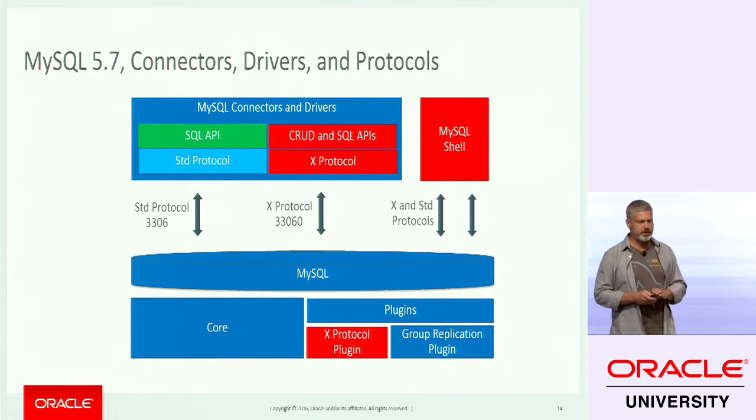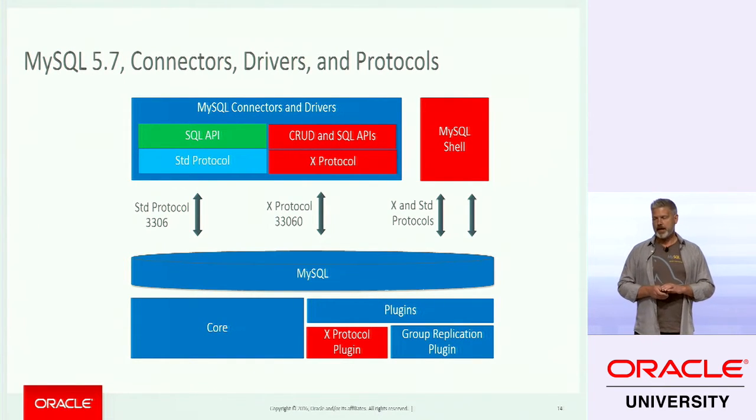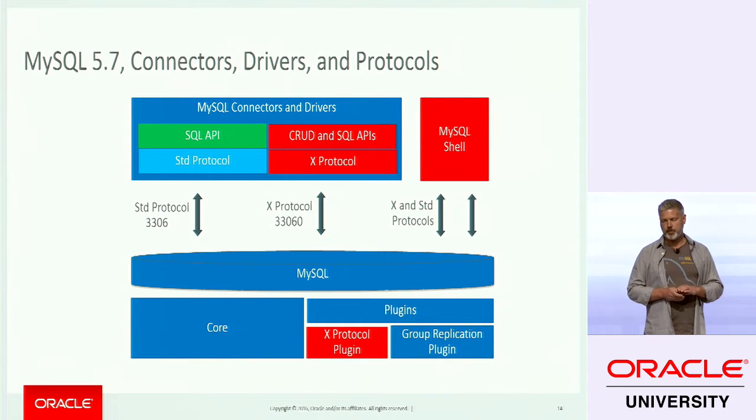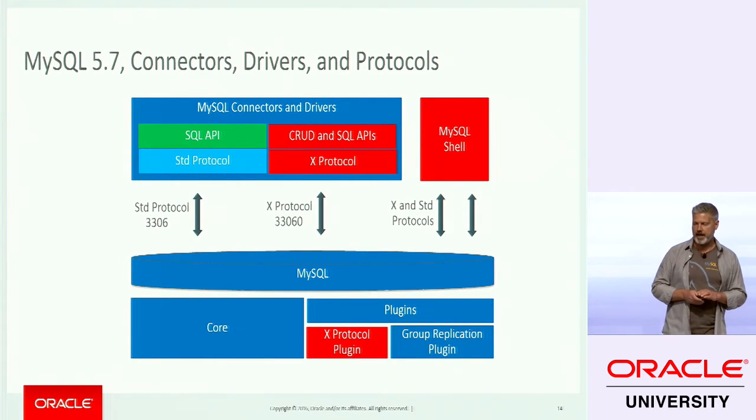Okay, so just zooming in again on the connectors. You see on the connectors here, there's a combination of CRUD and SQL APIs, talking the X protocol. So we opened up a new port to the MySQL server. It's a reserved port, which then over port 33060 talks to the X protocol plugin.